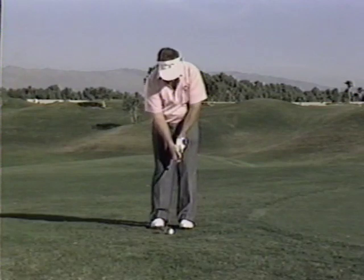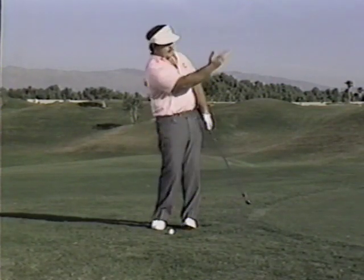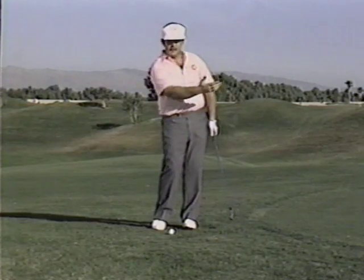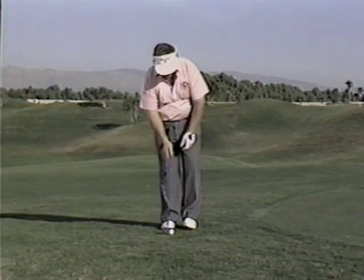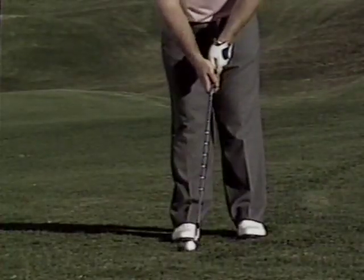If we move it too far forward in our stance, we'll be catching it on the upswing, which is going to lift the ball in the air. We're not going to get the desired run and roll that we want. The ideal ball position will be just inside your right toe, right in here.